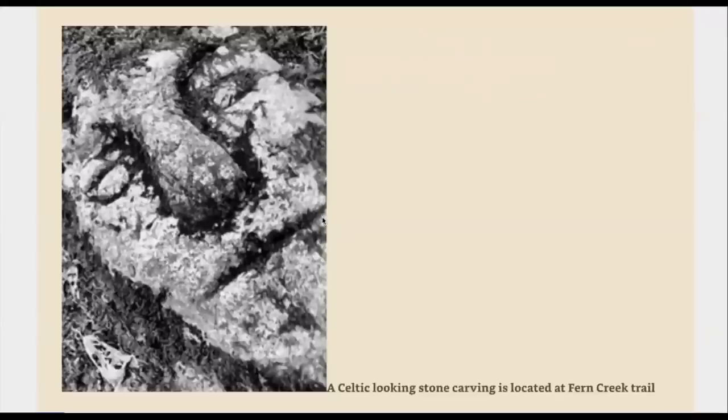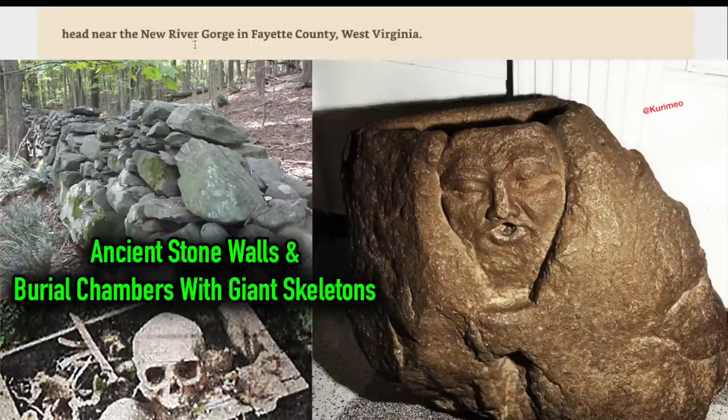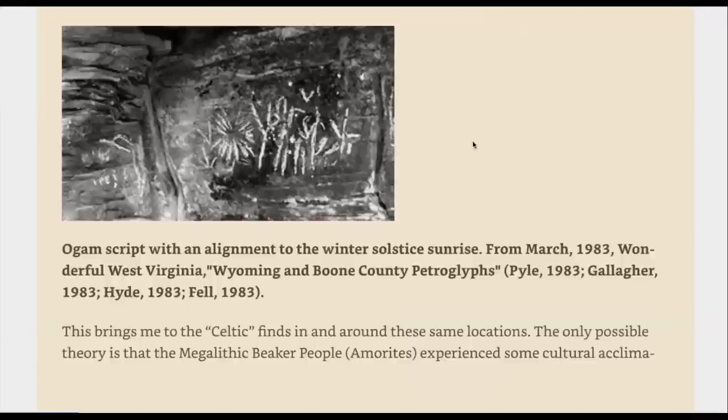Okay, then they got this right here. Check it out. It says here, Celtic-looking stone carving is located at Fern Creek Trail. Fern Creek Trail, all right? You see that? Wow. So that's at the Fern Creek Trailhead near the New River Gorge in Fayette County, West Virginia. Then here, Ogham script with an alignment to the winter solstice sunrise, from March 1983 Wonderful West Virginia, Wyoming and Boone County petroglyphs. This brings me to the Celtic finds in and around these same locations.